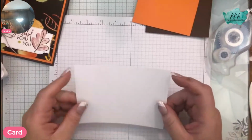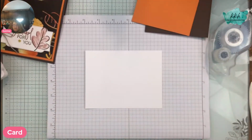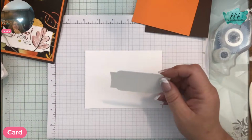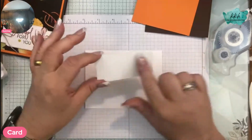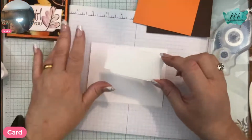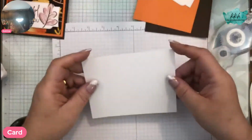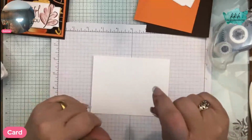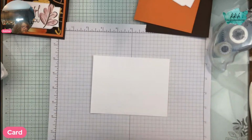All right, so got our scrap because we're going to protect our surface a little bit. I also have a die cut piece here, and I used the Iconic Celebrations dies to cut this little shape out for our sentiment on the front of our card. So I'm going to set that aside for now. So we're going to start with our basic white piece, and I am going to bring in my blending brushes.